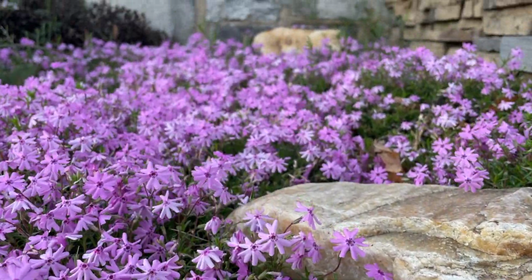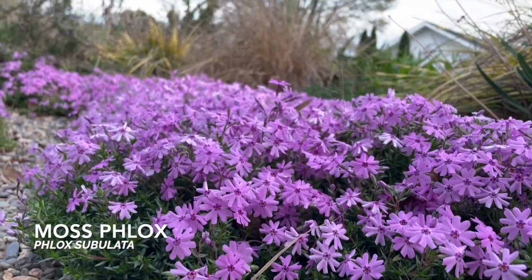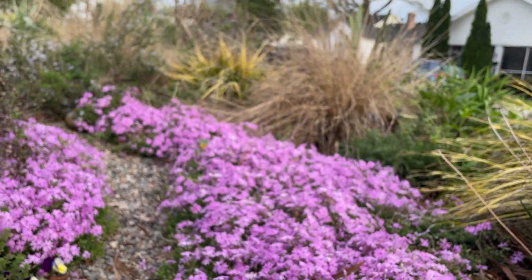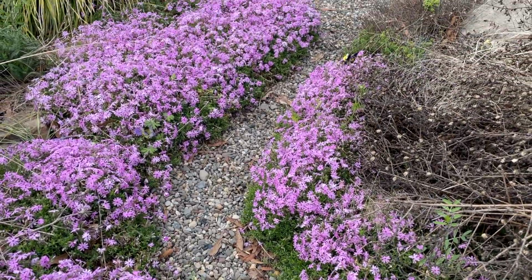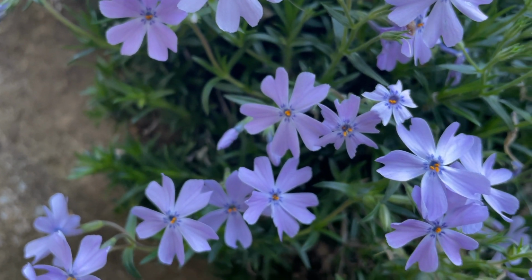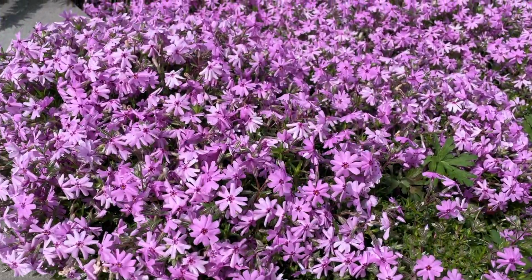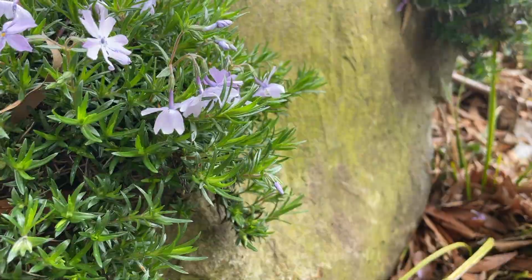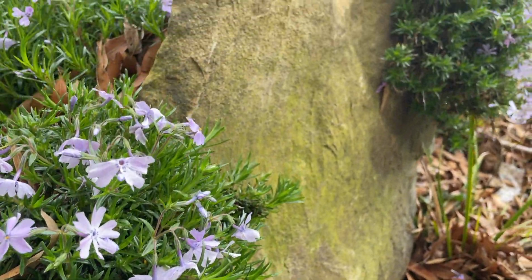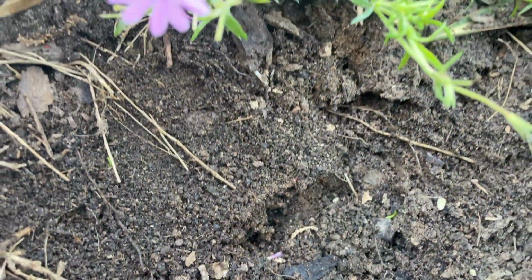Another one of my favorite spring-blooming stoloniferous plants is moss phlox, which doesn't politely walk its way through the garden like yarrow, but rather bulldozes its way through the landscape, occupying space and crowding out neighbors. Moss phlox seems to prefer the hot, dry, sunny areas of my garden, which resembles parts of its natural habitat, scrambling across cliff faces and over gravelly areas.